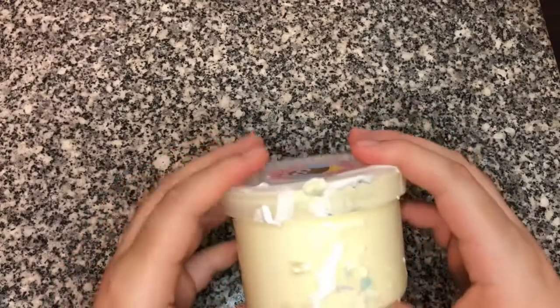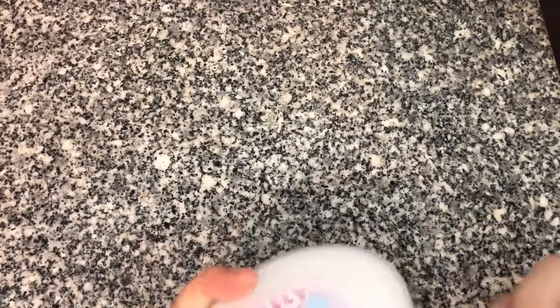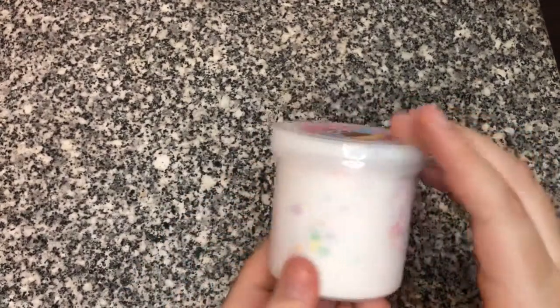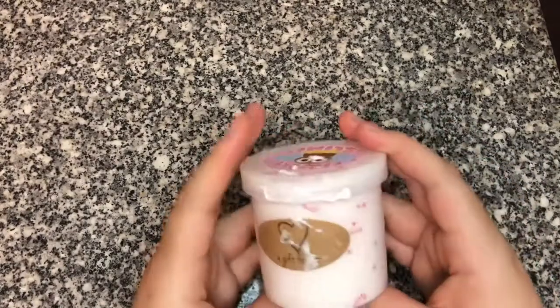Before I get into the extras and the actual slimes, I just wanted to show you the three that leaked so you know why they look the way they do. The ones that leaked were birthday cake fluff, cupcake icing, and peppermint marshmallows.